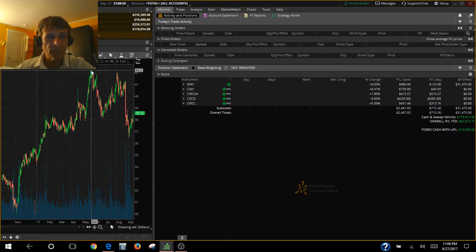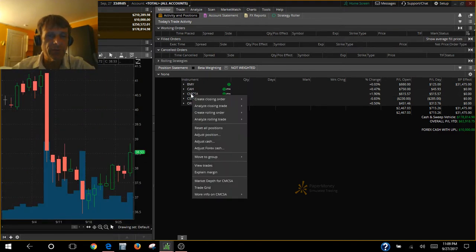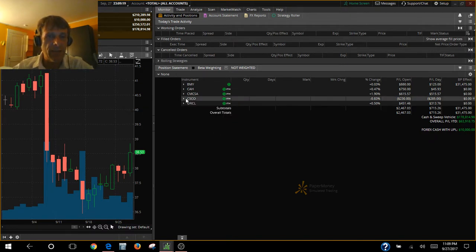All right. Got the high of the 42. Settled back down to the 38. Tried the 42 again, 42 and a half, didn't quite make it, but it settled into where it is now at 38.53. And where are we sitting? Because it's got the dividend coming up, not in the next couple of days, actually, the next couple of weeks. We've got the 37, 37 and a half. Now it's well into that at 38 and a half, so we're making money on that one also. So CMCSA, we're good there.